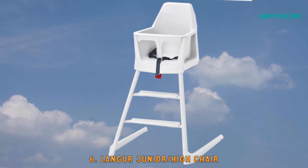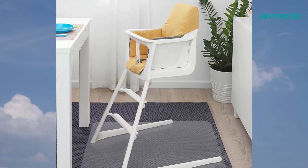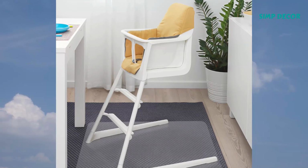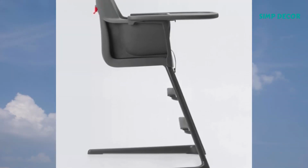6. Langer Junior High Chair, $109. Made of powder-coated steel, this high chair is as sturdy as it is stylish, and the seat cover comes off for cleaning, so the chair is practical too.